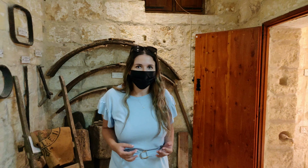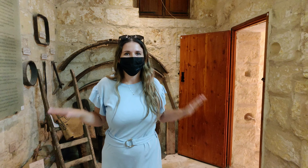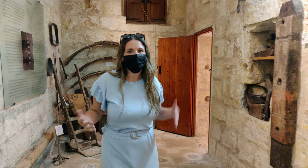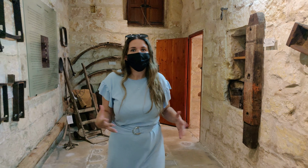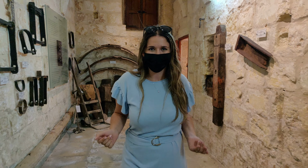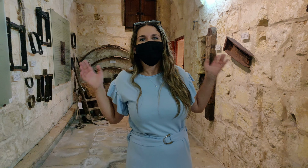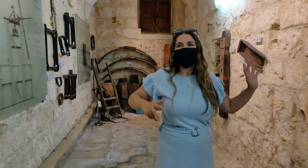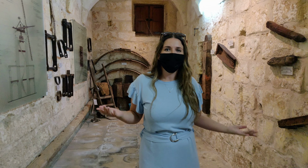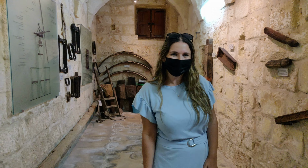Back in the day when the windmill was in use, here used to be a storage space on the first floor, where there used to be wheat and ground wheat so that the miller can then use it upstairs in the actual machinery. Nowadays it's used as a museum where you can learn all about the different parts of the windmill and also about the lovely history of the Xarolla windmill.